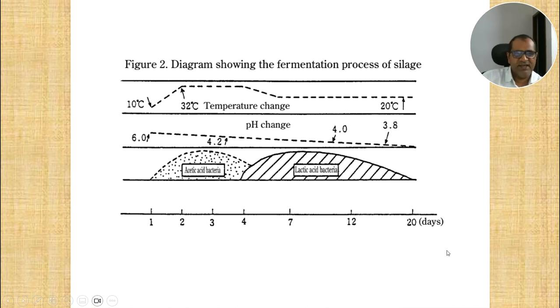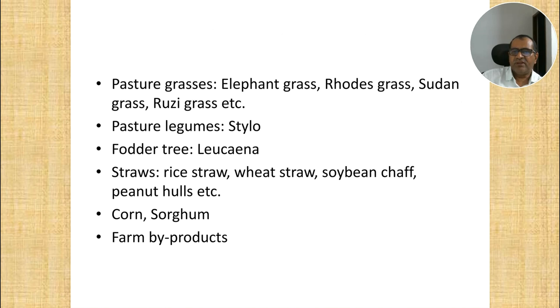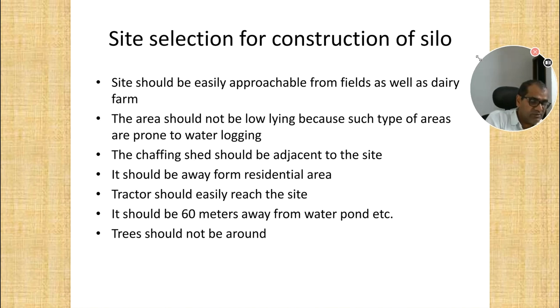And one needs to remember these days and also the decrease in the different pH values. Then selection of the fodder: they should have broad leaves and thick stems, etc. Then site selection, where to construct the silo pit, is another question. Always the farmers ask you. The area should not be low lying, especially during the rainy season, because water logging may spoil the process of the silage. The tractor should be able to easily reach the site, and it should be 60 meters away from the water pond so that water contamination does not occur, and trees should not be around because their roots may enter the silo pits also.